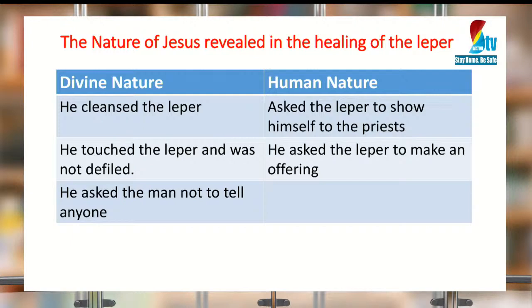And then we have the nature of Jesus revealed in the miracle. The divine nature. We see that Jesus is divine because he was able to cleanse the leper, something that no ordinary man could do. He also touched the leper and was not defiled. As we said, my dear, according to the purification laws in Leviticus, the Jews were not supposed to come into contact with lepers because they can also contaminate the disease. So then Jesus was not defiled. He didn't even require any cleansing after touching the leper to show that he's divine.